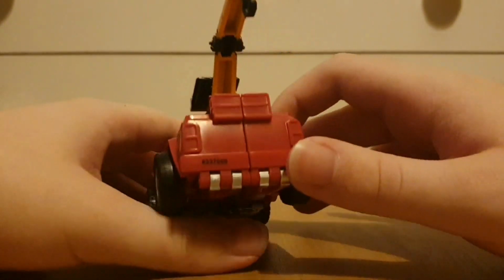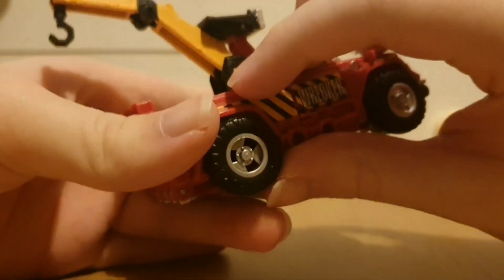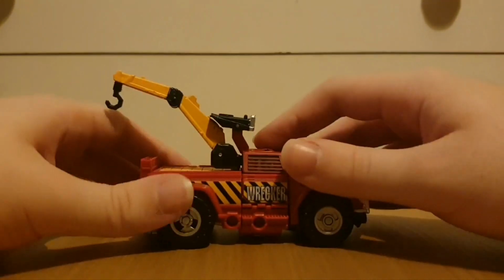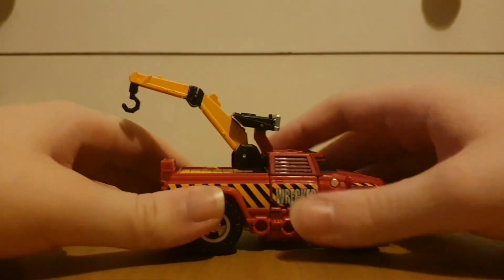So, yeah. The back, I mean, we've got the product stamp. Of course, with the wheels. And just a roll. I mean, not really.